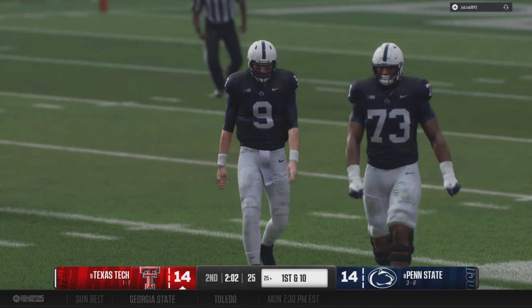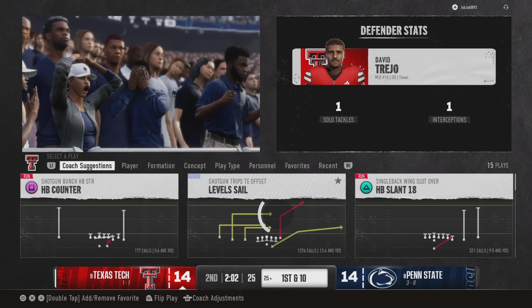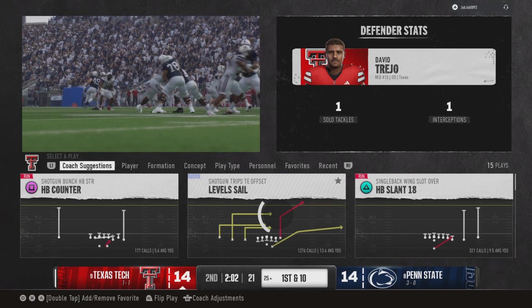Man, this thing's starting to snowball now in a bad way for this offense. Second interception in as many drives. This quarterback, he's got to be able to turn the page and make better decisions.